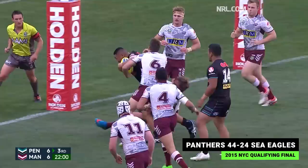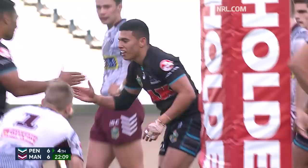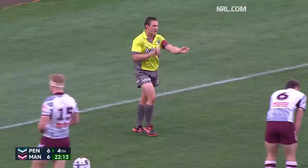Left-hand side, Leota. Moses Leota heading towards the line, cut short. Liam Knight, an important tackle. Luke takes them on himself. The over-exaggerated dummy to the left-hand side. Sneaks through to the right. And under the post they go. Sonny Luke.